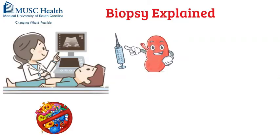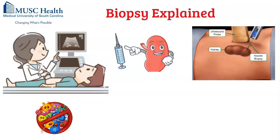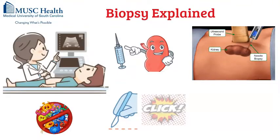This is meant to numb the path that the biopsy needle is about to take, ensuring that you feel no pain. You may feel a burning sensation when the local anesthetic is given, and you may feel pressure once the biopsy needle itself is inserted, but you should never feel pain. After numbing your abdomen, we make a small incision in the skin and pass the biopsy needle through. Using the ultrasound to guide our needle, we'll slowly advance to the kidney and obtain a sample. You will hear a click sound when the tissue is obtained.